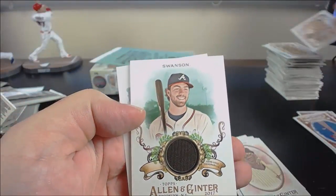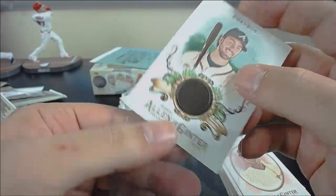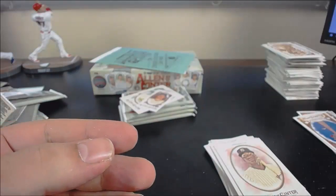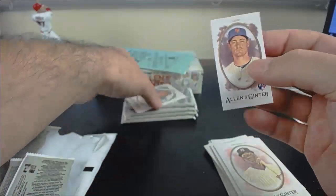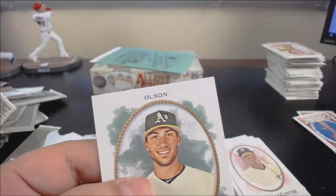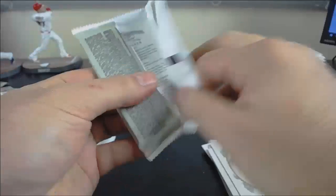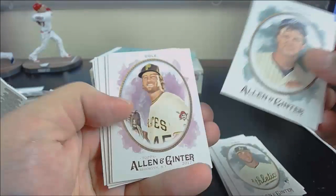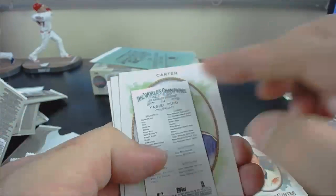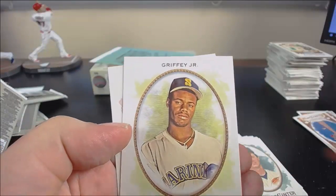Dansby Swanson, jersey relic for the Braves. And Seth Lugo, short print mini rookie for the Mets, number 319. Yasiel Puig, base mini, Dodgers. Gary Carter, short print for the Mets.